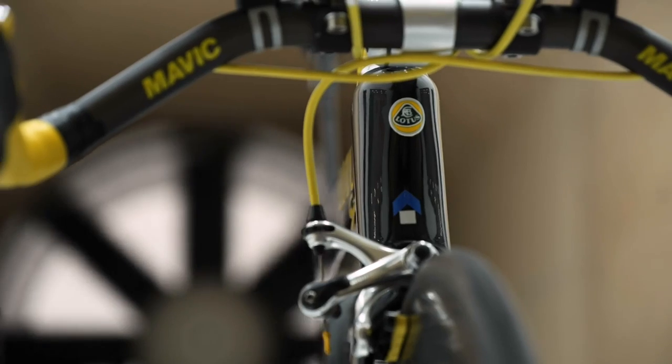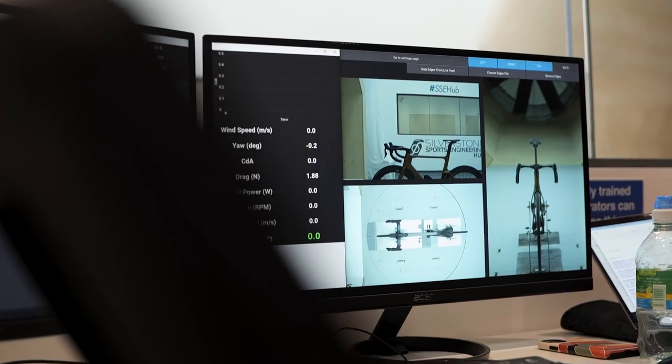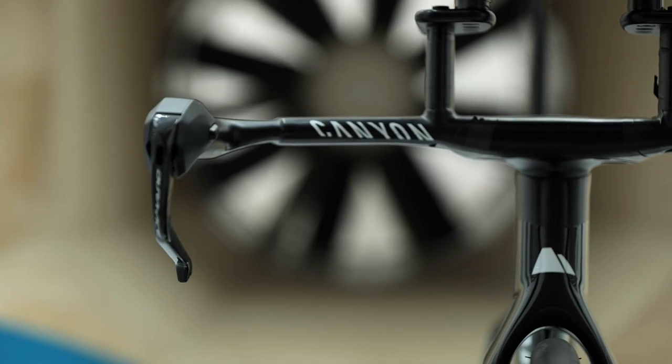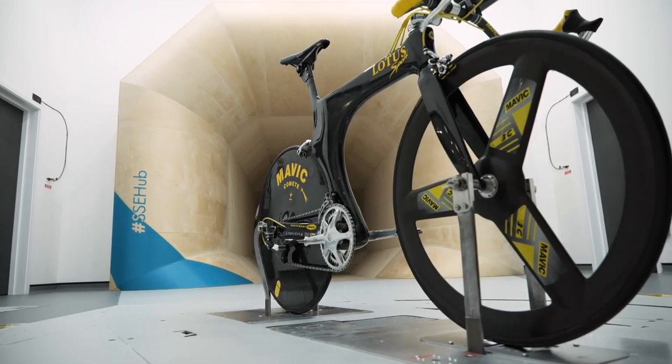And it also means that the Canyon Speedmax, compared to the Orbea road bike, there was less than 4 watts between the two. Not a huge amount. But testing a bike just on its own in the wind tunnel does answer some questions. It does give you some useful information. But obviously, a bike doesn't ride itself. We know it's not the whole system. And so that's why we did test with the rider as well.